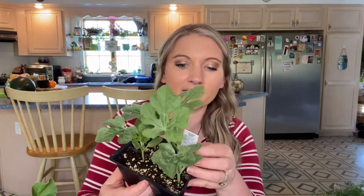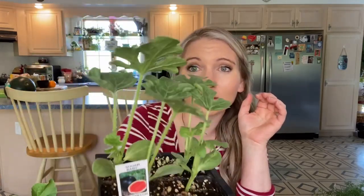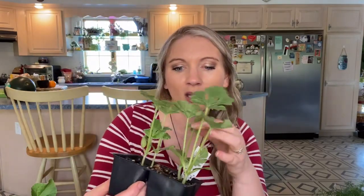And then I also got some sugar baby watermelon because I don't think I have any seeds for this. I think I used them all up last year. I'm not the greatest at growing melons or pumpkins, but I keep trying. So I got sugar baby watermelons, and the plants looked really good. And I thought, well, instead of trying to grow from seed, maybe if I just grab some already ready-to-go plants, I don't have to put that much effort in. It won't be such a bummer. And they were only, what, 50 cents a plant.